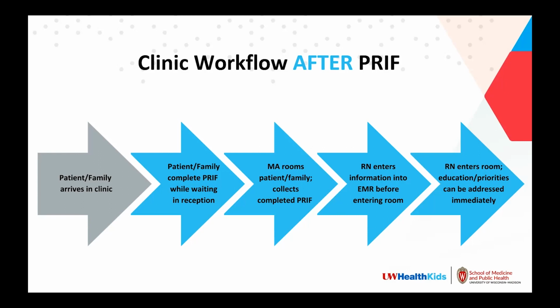That way our nurses can spend the time quickly entering that information before they go in the room. When they enter the room, they can focus the visit on things that have come up on the form that may be educational needs, or really whatever the family would like to talk about. Or they don't have to spend 15, 20 minutes if it's not needed in the room, and they can shorten the visit for the family.